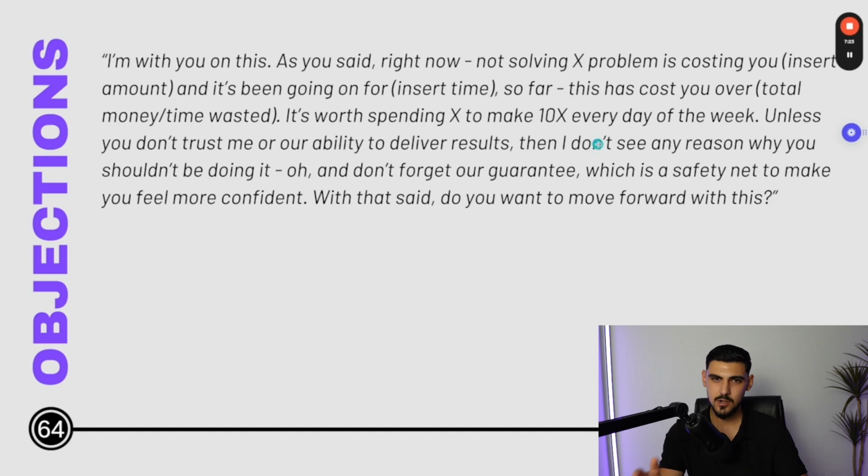So what you're doing here is basically reversing. You're trying to get them to understand how valuable your offer is by showcasing to them what not having it is costing them. So X problem is costing you, let's say, $10,000 a month, and it's been going on for a year now. So far, this has cost you over $120,000 in wasted money.